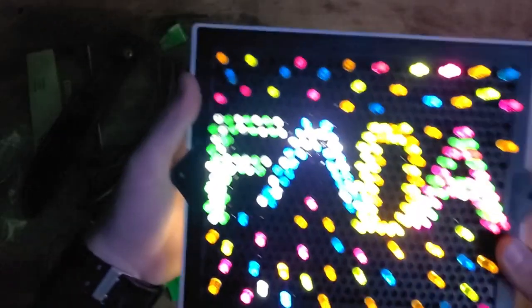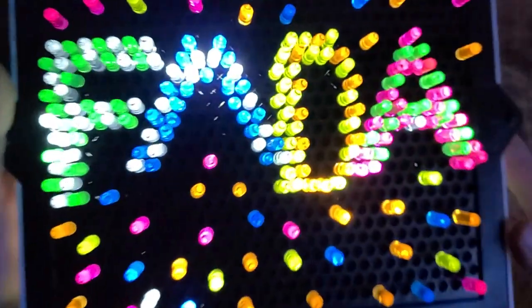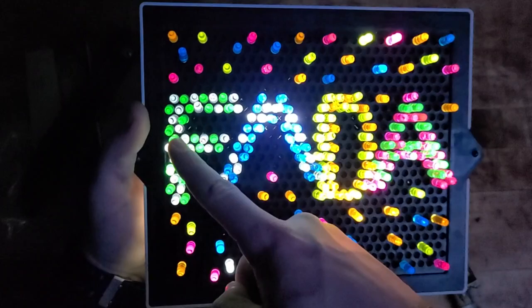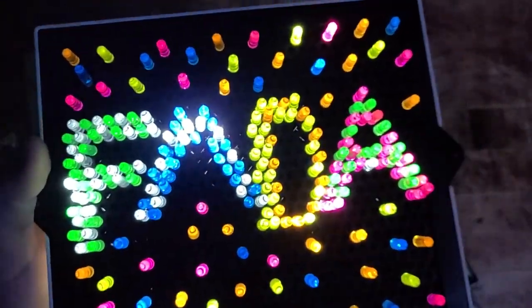Let's get a little bit of decoration too with the Lite-Brite. I always want to call it a Night Bright. I don't know why, but here's some nostalgia for you, as well as sending a positive message. Free men do not ask permission. Okay, exercise your rights, people. Make sure you do that.